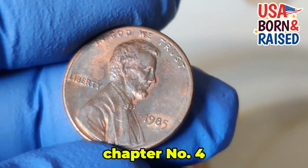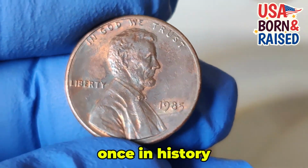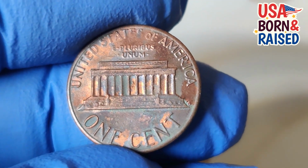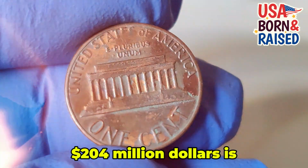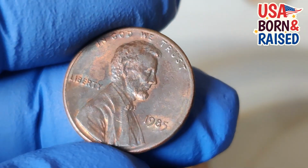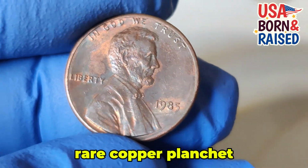Chapter number 4. The $204 million 1991 penny, a once-in-history coin. In the world of coin collecting, only a few coins ever reach mythical status. The 1991 Lincoln cent that sold for $204 million is now one of them. So what made this coin worth more than the average person's lifetime income? 3.11 grams. It was mistakenly struck on a rare copper planchet.